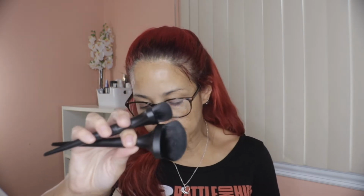The next thing is these 2 brushes. They look like they're buffing brushes. The value for these is $35. So I'll be using these to apply foundation and probably some cream products.